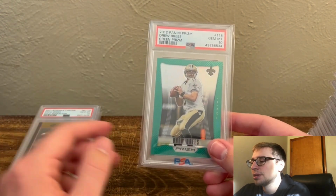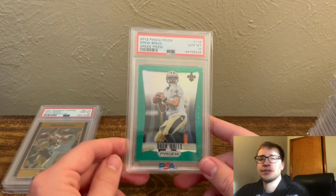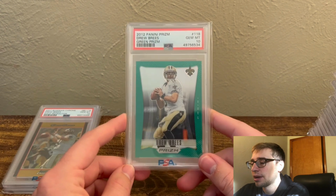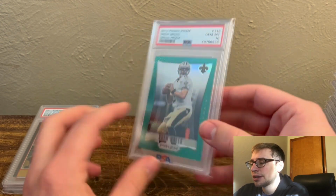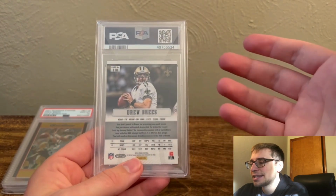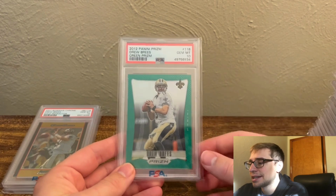Then we do have a Drew Brees 2012 Prism Green Prism. So I don't have a ton of 2012 Prism. I have a Peyton Manning Gold that you've seen in prior videos. This one is one where, again, it just made sense. The price made sense. It was an auction going fairly low, so I just tossed a bid and ended up winning it.